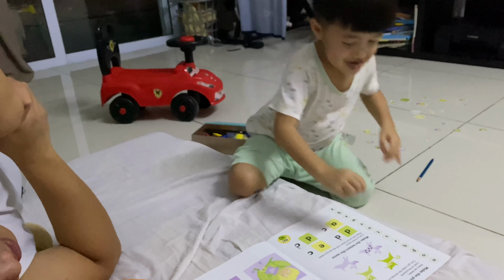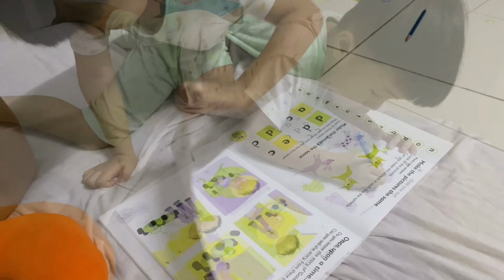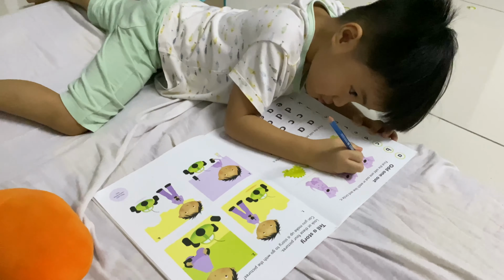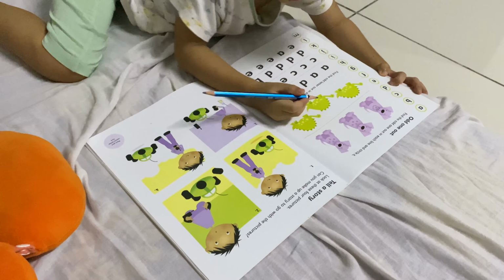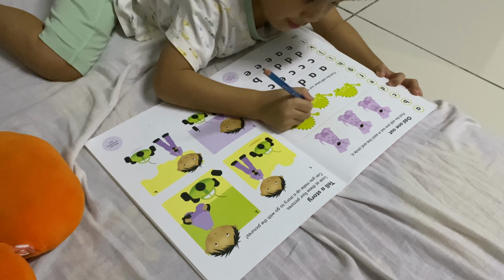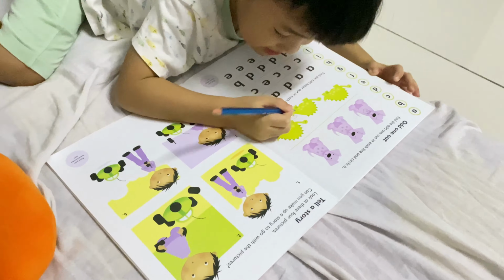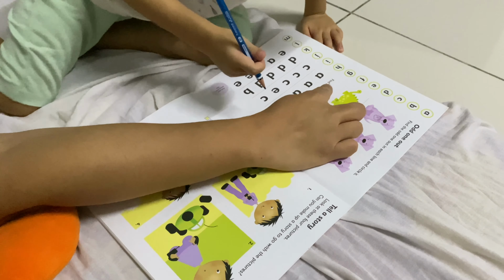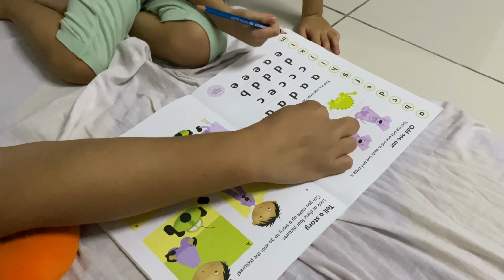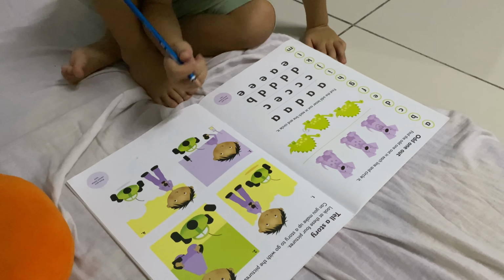Okay, it's a different one. Okay. Next one. Okay. Circle. Next one over here. Find the odd letter out in each line and circle. So which one is different and circle it.